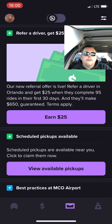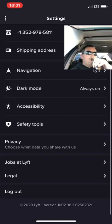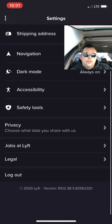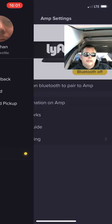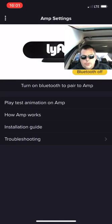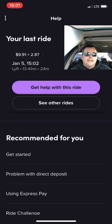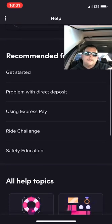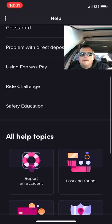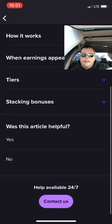And then it talks about, you know, referrals, things like that. Different tools you can use in here. Under your settings, if you have an amp, you just go to the amp and you pair it with your Bluetooth. I think they're fading those out. I'm not real sure. I had a couple ones. I do want to show you guys this, though, because you can actually go in there. I think Lyft gives you about 24 hours to give a rider a rating, okay?